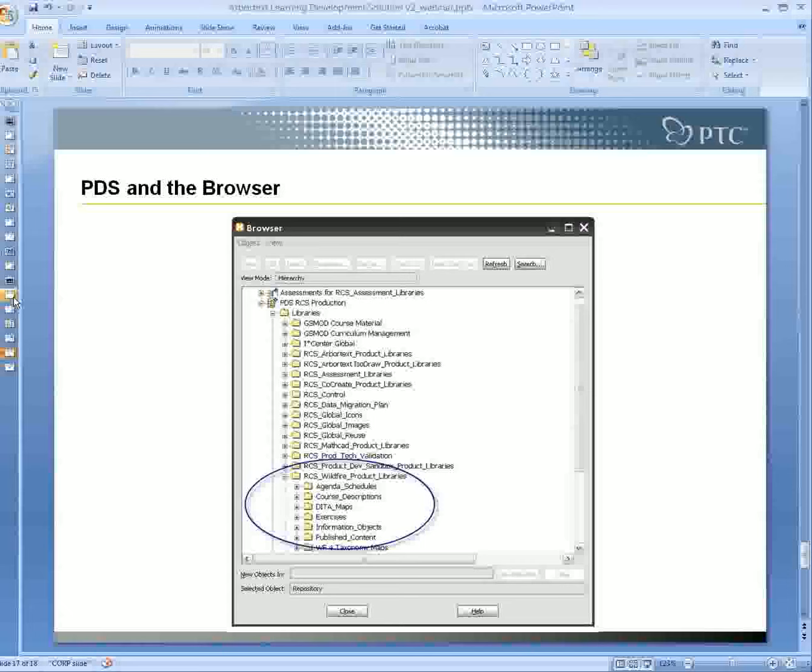And then if we look at the subfolders here, the Wildfire product library that I've circled, inside of that are all of our maps, our DITA maps, which would be the module maps and the lesson maps. All of the exercises get stored into their own folder. We have a folder where the PDF renditions of all of the maps are automatically created by Windchill, and they get stored into that published content folder. We also have an area where the users can look at the taxonomy maps if they aren't sure what taxonomy they're supposed to be filling in, and then a little bit about the descriptions and the agenda schedules.